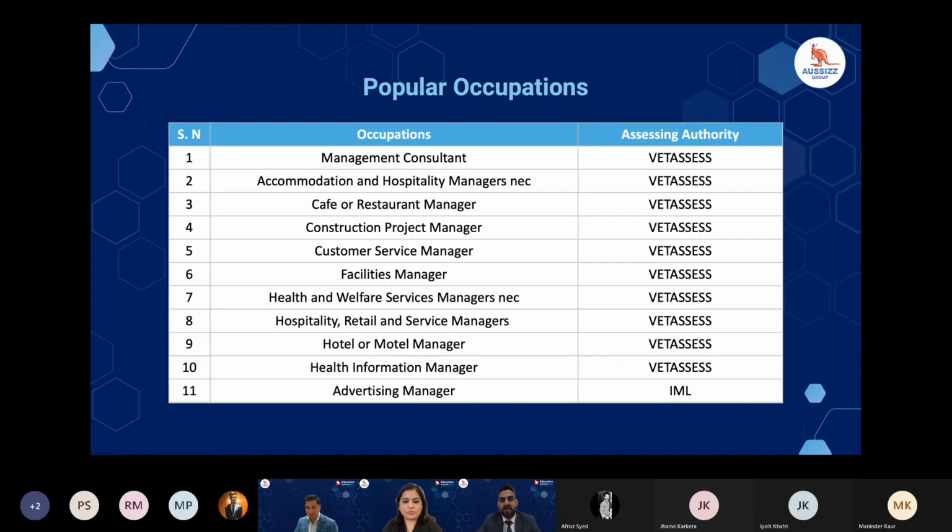So obviously it's a senior profile in the business. You can't literally have this occupation assessed for the skill assessment without experience. You need to have 1 year of experience, which is another requirement. So VETASSESS and IML do not give you a positive assessment just merely by studying a course. It needs to be backed up with experience in the same field, which has to be post-qualification experience. Now, we'll get into details of that further, but the occupations to list are, say, management consultant.